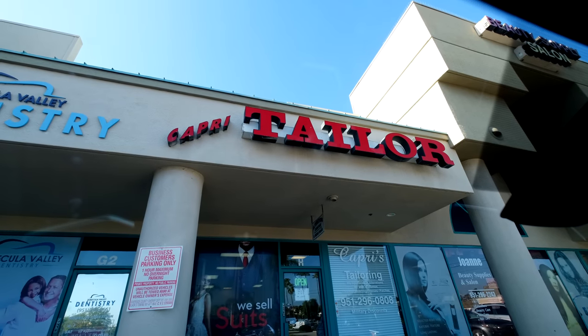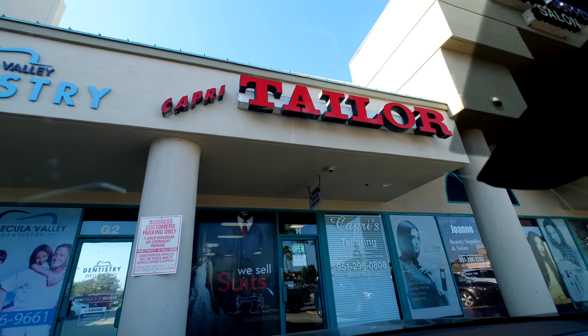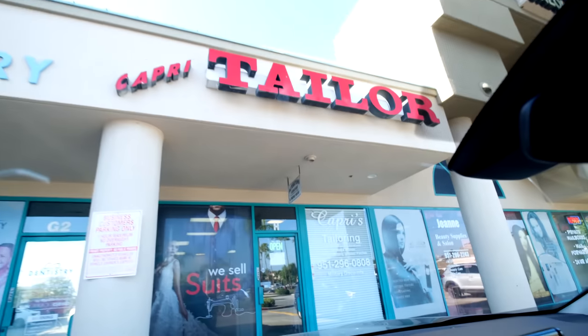We're here. This is Capri Tailoring, and it's owned by Tom, who's like the sweetest guy ever. There is the information. I'll also link his business down below. He is just so amazing, you guys.